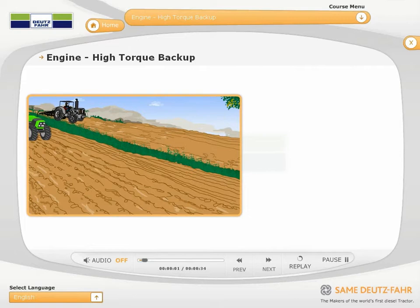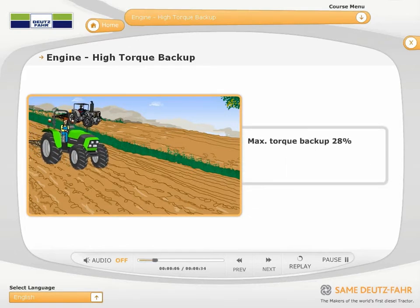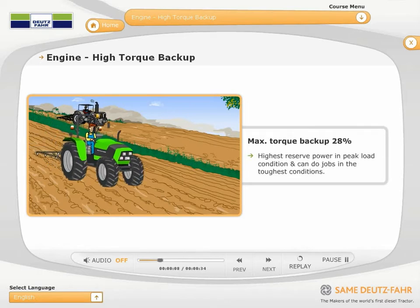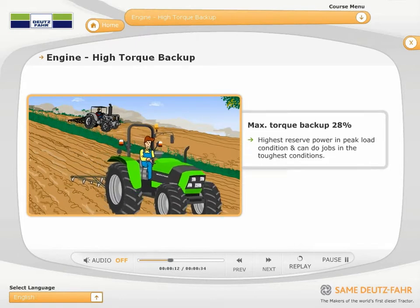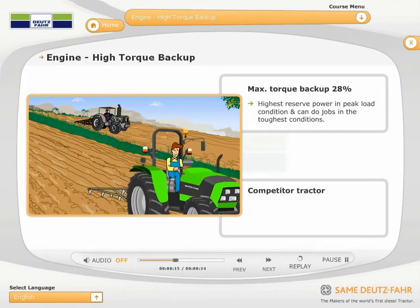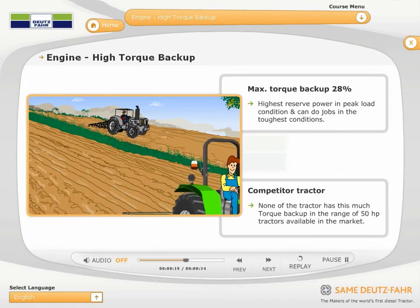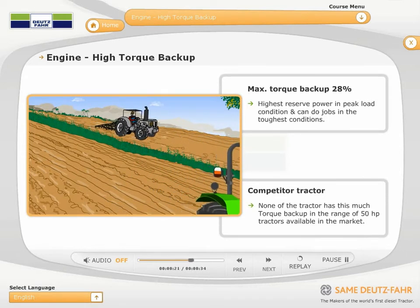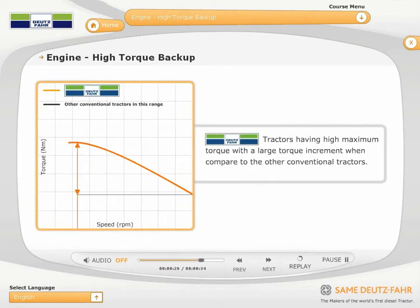Engine high torque backup, maximum torque backup 28%, highest reserve power in peak load condition, and can do jobs in the toughest conditions. Competitor tractor: none of the tractors in the range of 50 HP available in the market has this much torque backup. Deutz Fahr tractor has high maximum torque with a large torque increment when compared to other conventional tractors.